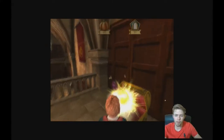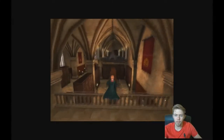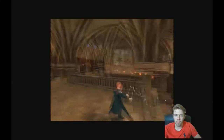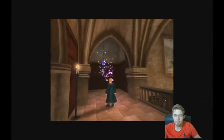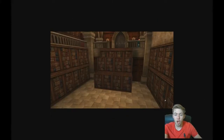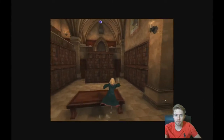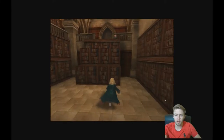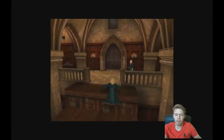Ooh, another. A wizard card. I guess getting over there is not an option. Carpe retractor! Ding dong! A bookcase stairway! Seriously? How do you even jump, Hermione?